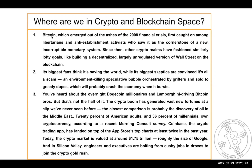In 2008, Bitcoin emerged because of the financial crisis. It's been almost 14 years, right? And during those 14 years, there were a lot of ups and downs. But now, as I mentioned in the previous slides, the community, the countries, especially if we think about El Salvador, right? They even recognize Bitcoin as legal tender.